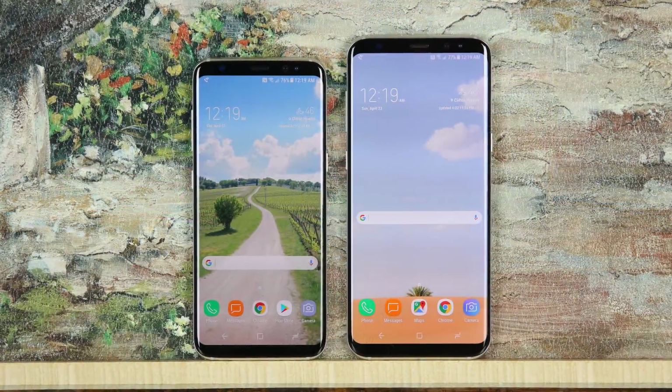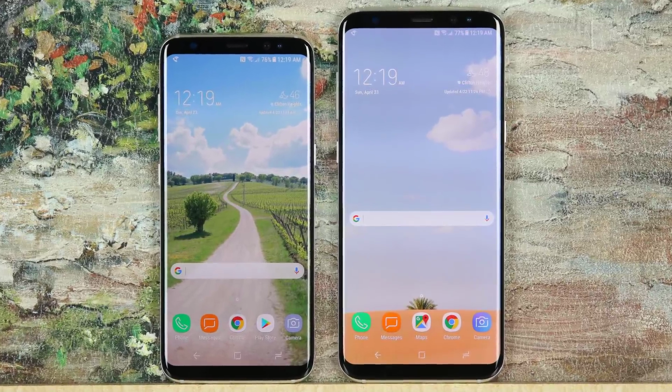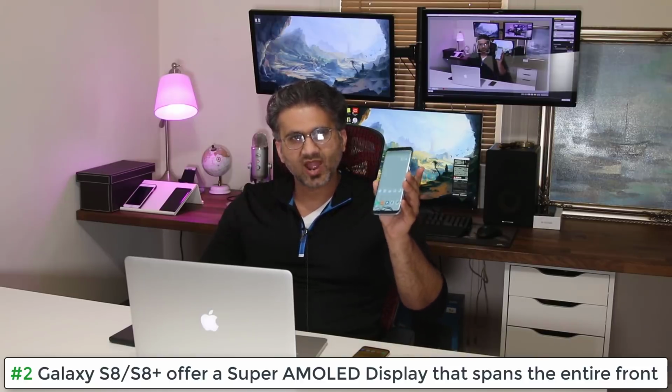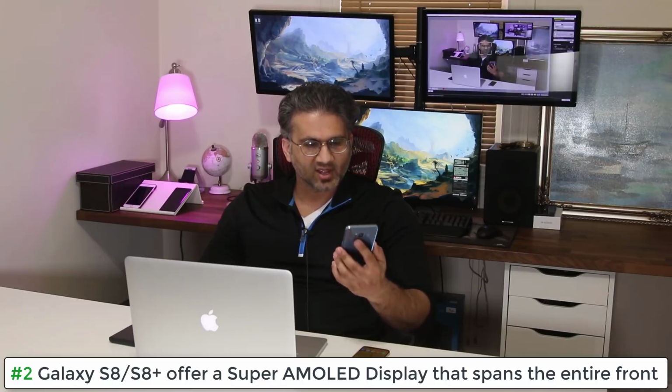Number 2, of course, has to be that top of the line display, and not just the display itself. I'm also talking about the way it's established. The display itself, quality-wise, is exceptional. It's a Super AMOLED display with a Quad HD Plus resolution. It's got many pixels on the screen, so everything is sharp, clear, bright, and vibrant.